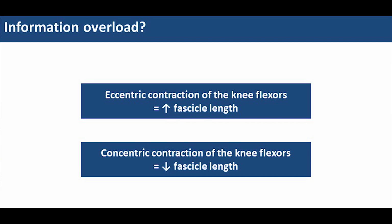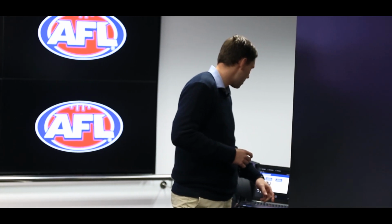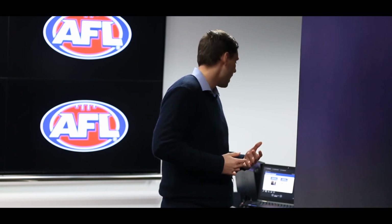So just to summarise, give you a nice concise summary of some of the points that I've made up to this point of the presentation. Eccentric contraction of the knee flexors, we know that increases fascicle length. However, concentric contraction actually decreases fascicle length. We know that knee dominant exercises preferentially recruit the medial hamstrings, whereas those hip dominant exercises selectively target biceps femoris long head. Out of the knee dominant exercises, Nordic hamstring exercise saw the highest level of medial activation. For the hip dominant exercise, 45-degree hip extension saw the highest levels of lateral activation.